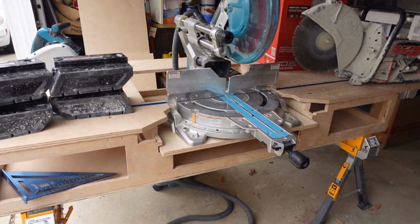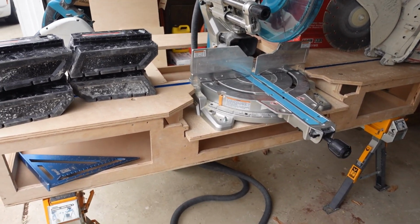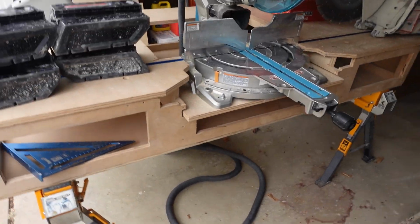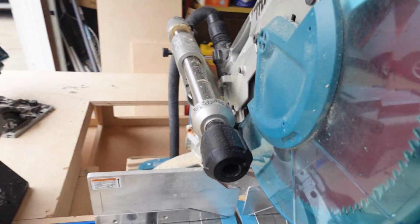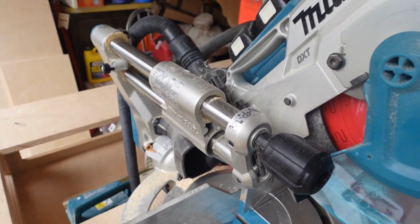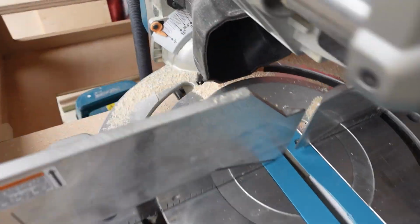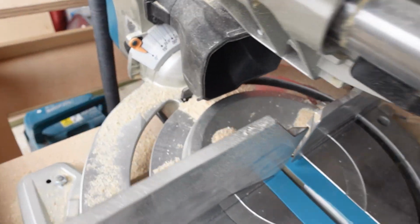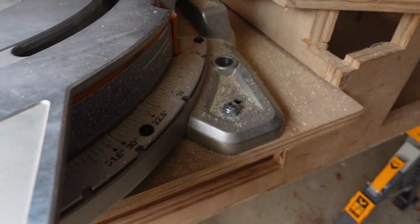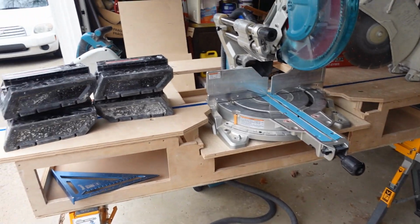I have my 12-inch Makita dual bevel compound miter saw, 36 volt, attached to my obviously 36 volt vacuum right down there. It's got the AWS, so it automatically vacuums. It doesn't collect everything. You can see a little bit back here. That's actually not all from here because I didn't have it connected. But I built it custom for my setup here, and it's been fantastic.